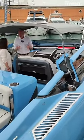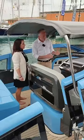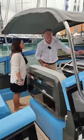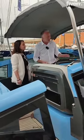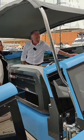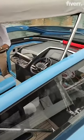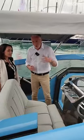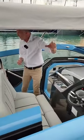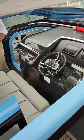Sure. So our target is somebody that's perhaps never had a boat before. So let's not make it overly complicated with banks of switches, with symbols that nobody really understands what they do. Let's have one screen, a joystick, bow thruster control, throttle and steering wheel. What more do you need? Incredible. So think of it, you park your sports car on the quayside. You jump in here and it feels very familiar. Yeah, absolutely. Very quickly.